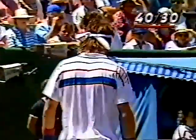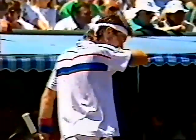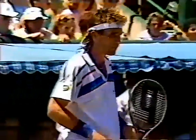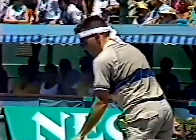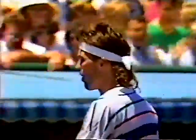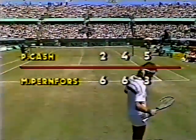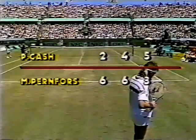Just wide. 40-30. So no luck at all there for Pat. In fact, Patrick talking to himself, saying there he's missing by a few centimetres on a lot of shots. Game Sweden. So Pat has to serve it out. If he can. Last two service games. Australia lead 5-3, third set. He has been relatively clear.